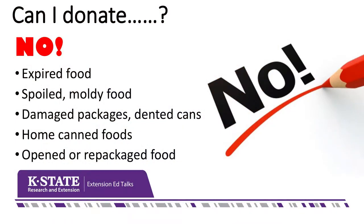And the first thing that we should not donate for local food drives or community food pantries is expired foods. Now, not every food has an expiration date on it, and certainly some of those can extend a little beyond that suggested use-by date. But if it's a perishable type food item, something that can go bad eventually, you want to make sure that it's within the time frame the manufacturer suggests that it's safe and wholesome.